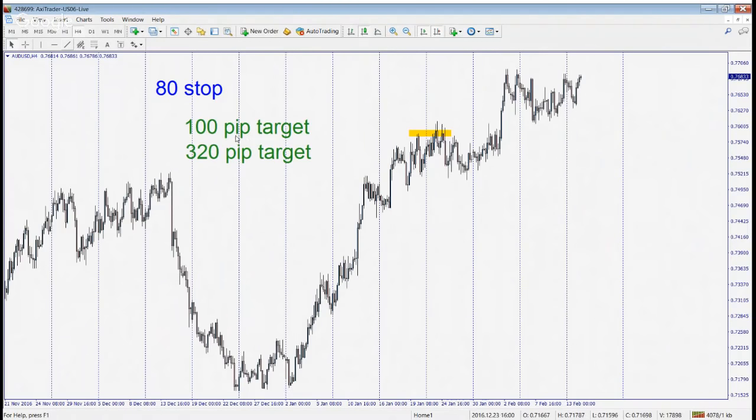Now, is there anything magic about an 80 pip stop? Not really. Might a 60 pip stop work? Maybe. 100 pip stop? 75? Maybe. All those things, you can test those. I don't believe in over-optimizing. Like you might go, well, dude, a 60 pip stop works way better on the Singapore dollar. That may be, but that's not my belief. My belief is not to over optimize something. I'm very, very anti over optimization.